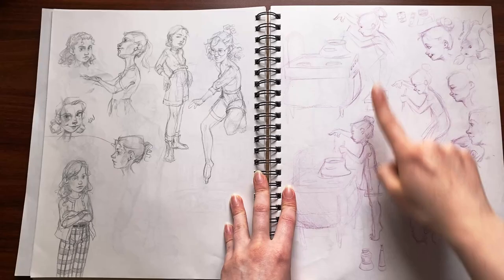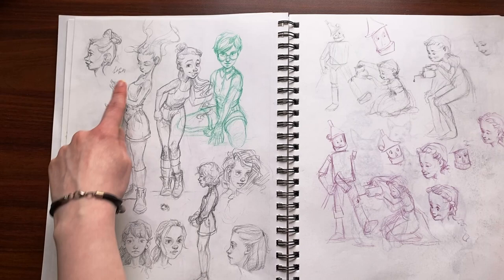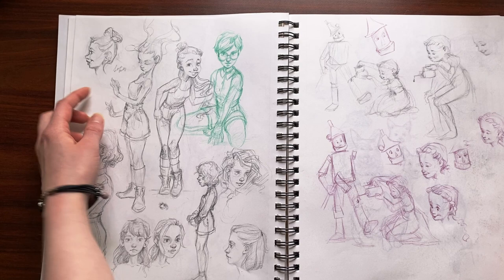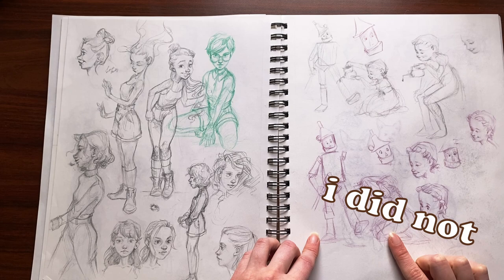These are some sketches I did for my Soups On illustration last year. Another Loish study. I'm not exactly sure which of her sketches this is from. I think I kind of changed some of the clothes and stuff on it. And here are some sketches of Dorothy and the Tin Man. I don't know if I ever actually ended up doing an ink illustration of this one though.